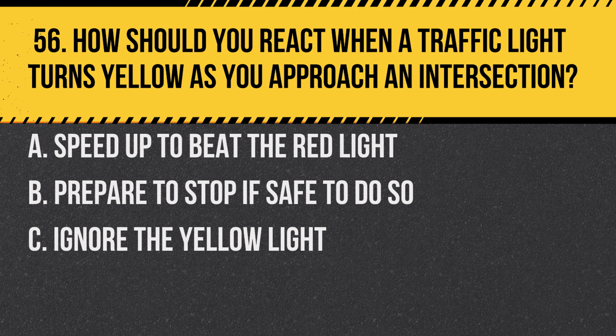Question 56. How should you react when a traffic light turns yellow as you approach an intersection? A. Speed up to beat the red light. B. Prepare to stop if safe to do so. C. Ignore the yellow light. Answer. B. Prepare to stop if safe to do so. A yellow light means the signal is about to change to red.